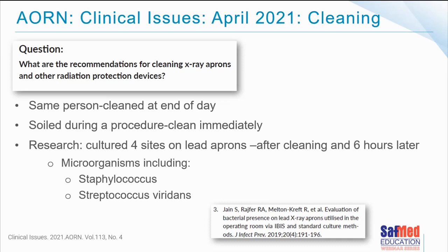In this article, they go on to talk about some research conducted on lead aprons, where they cultured 4 sites on the lead aprons. They cultured them just after cleaning and 6 hours later. So they referred to an article that had been published in the Journal of Infection Prevention in 2019. The microorganisms cultured included Staphylococcus and Streptococcus viridans.